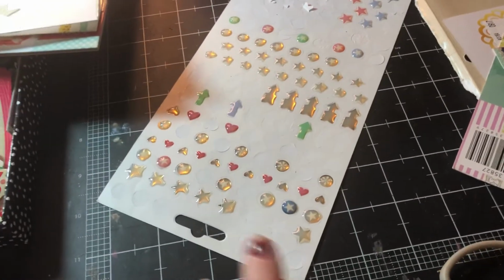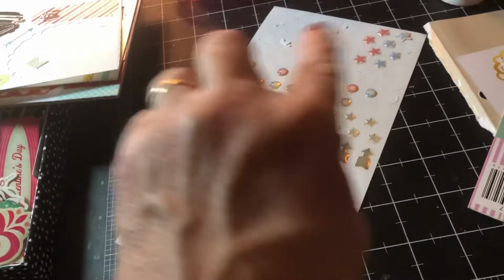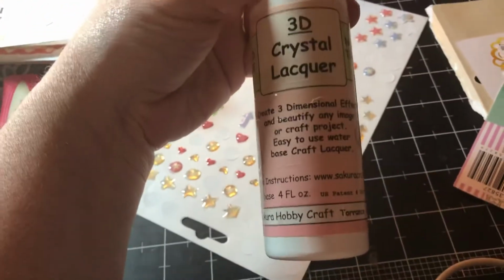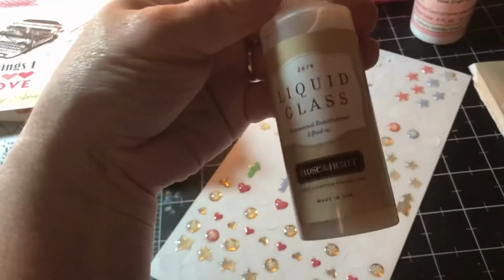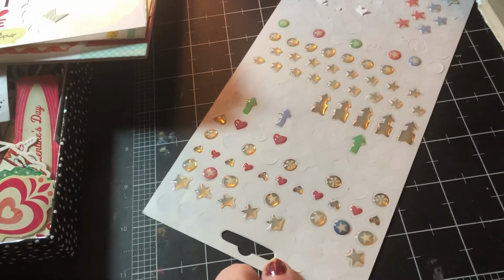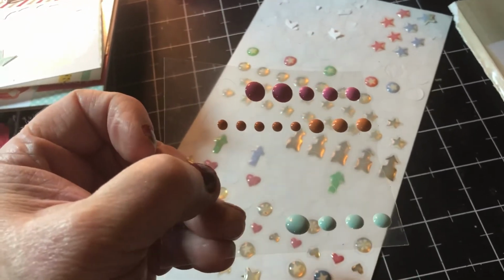One of the things is these planner sheets that come in the Create 365 planner. They're stickers. I don't use them for my planner generally. I mean, it looks like I've used some of them, but the majority of them, I will use this 3D crystal lacquer from Sakura, or I will use this liquid glass from Close to My Heart. They're both 3-dimensional, and I put it on top of the stickers, and when it dries clear, it creates enamel dots. So I create my own enamel dots that way.